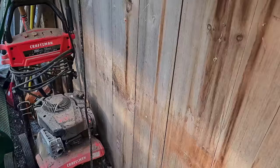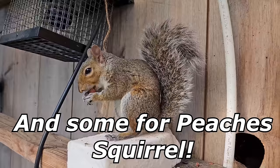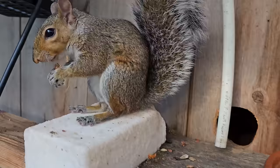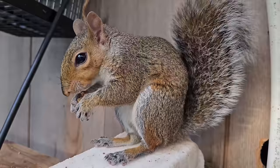Peaches Squirrel came back for a visit. She's been living wild life on the hedgerow. Oh, what a good queen. So she came back for some almonds and peanuts. She's been giving her some snuggles. She's been enjoying the fruits of my labor.